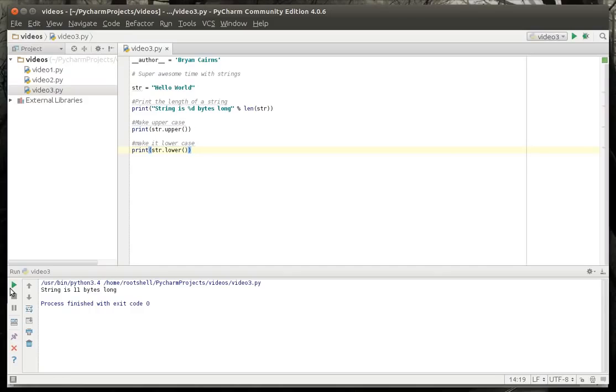We're going to run this. You're going to see, sure enough, the string is 11 bytes long, hello world capitalized, hello world lowercase. And let's have some fun with this. We're going to find the position of a letter.